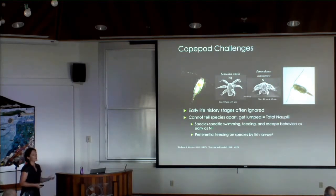And that means that people who do study copepods and their nauplii often lump them into the total nauplii category, which is all fine depending on your research questions. But we know that they can be important ecologically as individual species, that even as early as the first nauplier stage, they have species-specific swimming, feeding, and escape behaviors that make them potentially important in marine food webs.